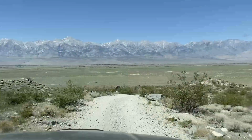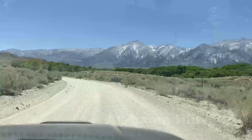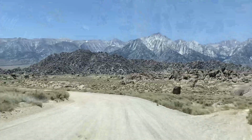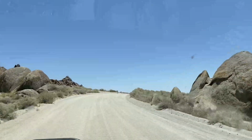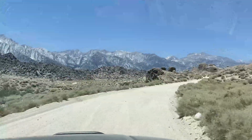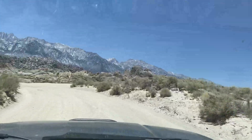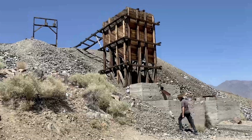Once we resurfaced, we hopped back on the 395. We soon found ourselves on Movie Road in the Alabama Hills. Over 150 movies have been filmed here, including Star Trek, Iron Man, and many classic westerns. It is worth noting that the trails out here can be easily accessed by any stock 4x4. We also stopped to check out some old mines along the way.